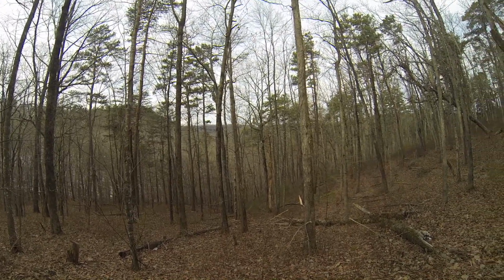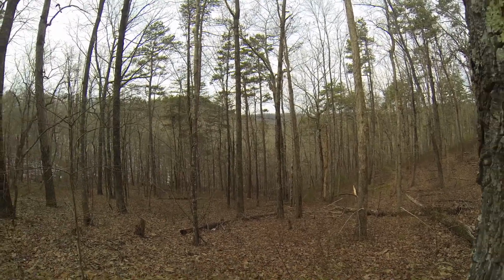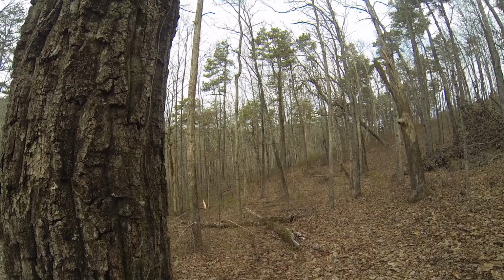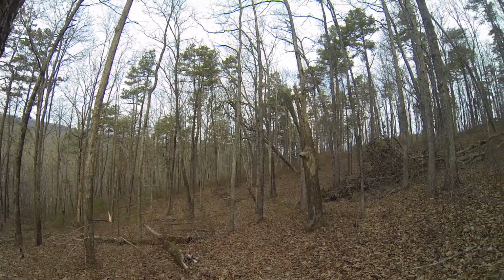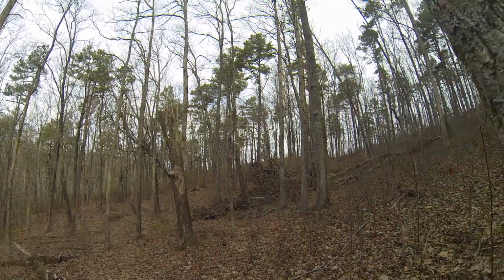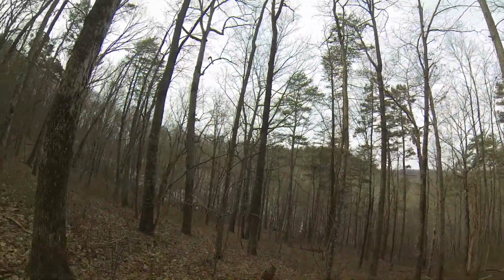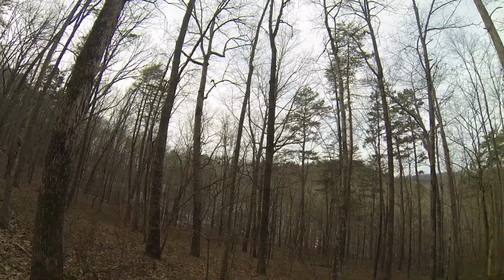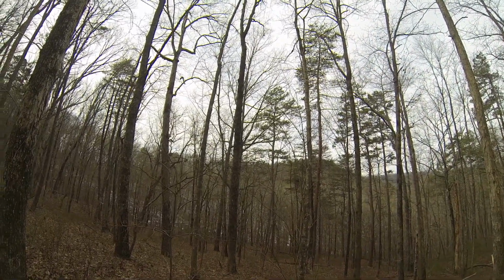Passed a really pretty valley section not too long ago. I wish I had recorded some of it, but I didn't. Sorry for the tree. But yeah, it's gonna turn out to be a pretty day, at least for the morning part. So we'll see how it shapes up. May try to do a little walking portion. Maybe it'll turn out better than last time.